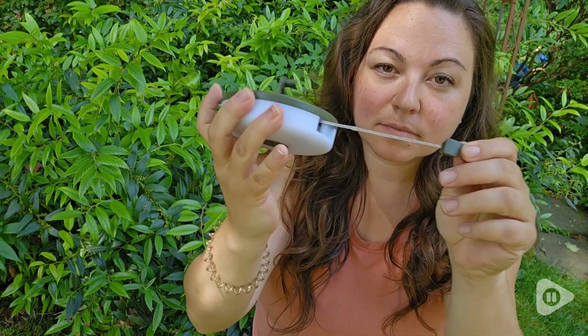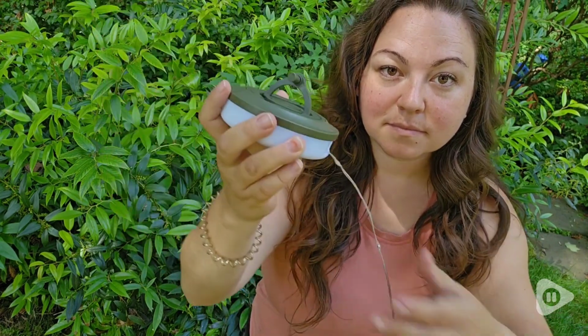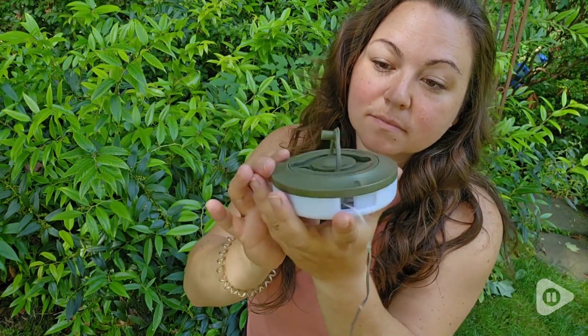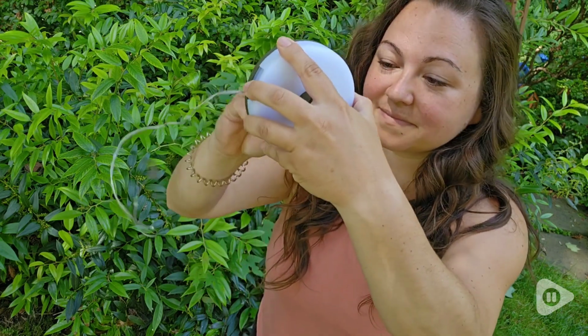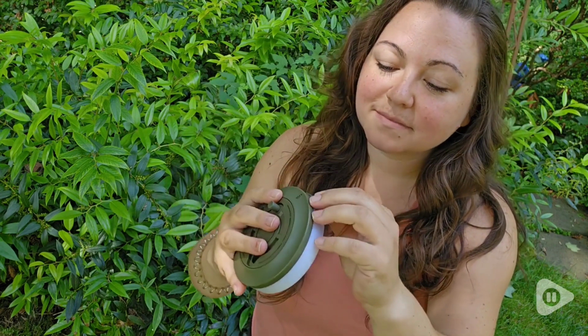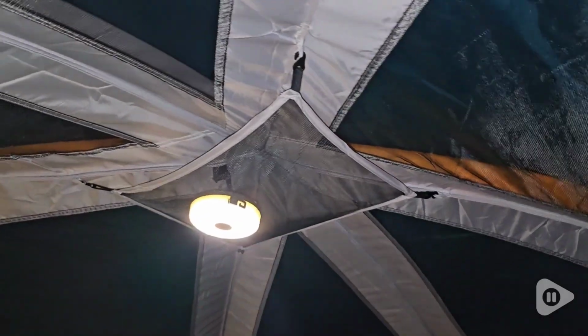I've never had twinkle lights that were easy to set up and didn't tangle, but the plastic on these doesn't kink up and they wind in and out so smoothly. So they're really easy to set up and take down. It fits in the palm of your hand, so if you need to use it as a flashlight outside of your tent, you can do that too.